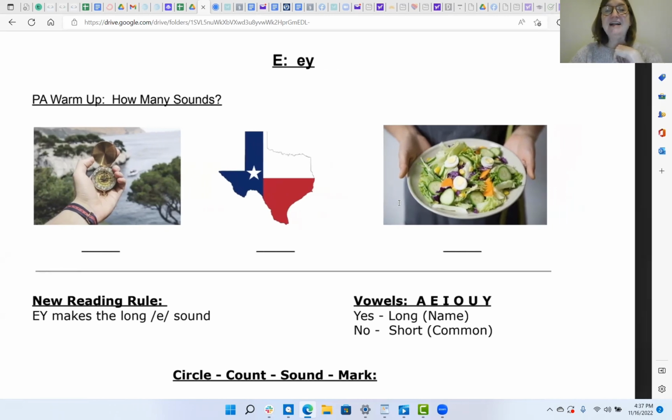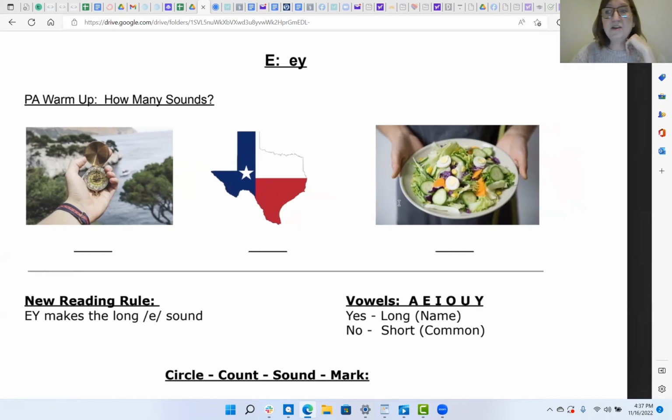Okay. Salad. Salad has a schwa sound almost to the end, right before the D. Listen for it. Stretch that word out. Salad. Salad. Count the sounds.